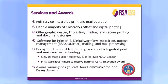We merged our print and mail operation under the same roof about 6 years ago, and we increased our efficiencies for our customers by about 30% in just that one move. So those of you who don't have mail operations under your roof now, and if your organization has a lot of mail, it's something worth looking at. I think when you talk about value adds, that's one that the organization can really leverage.